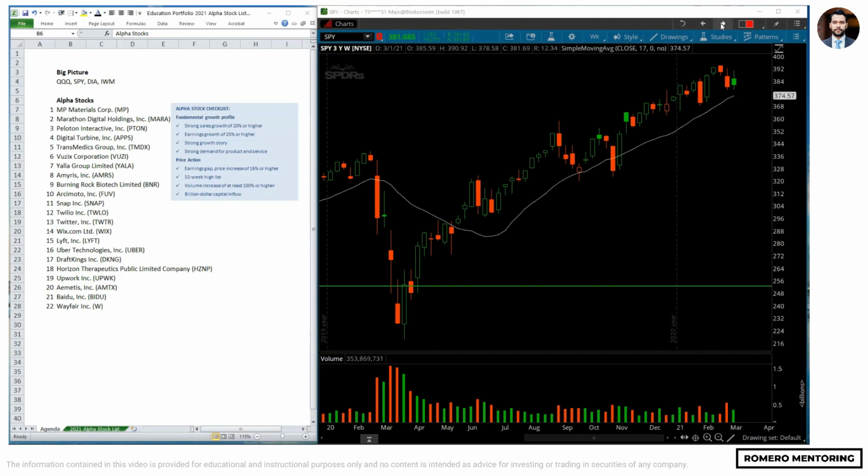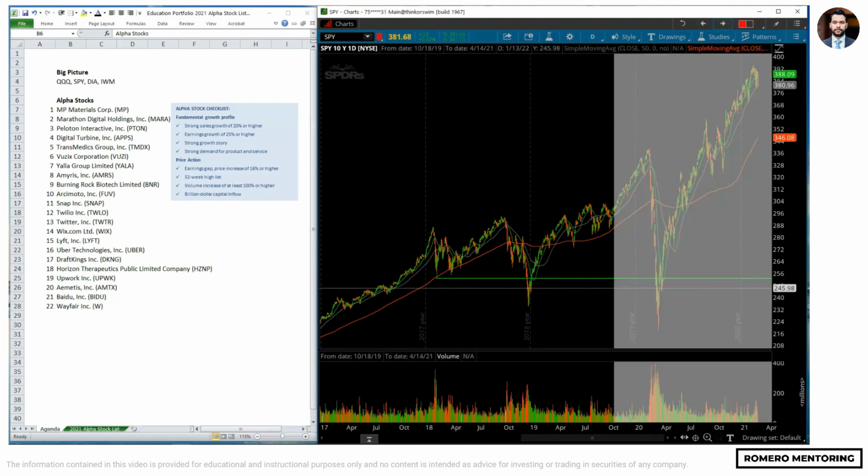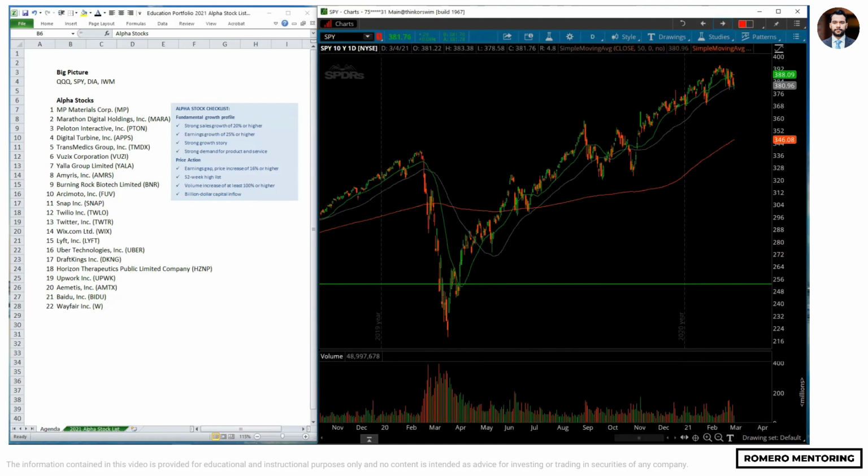Let's look at it on a daily time frame. It's very, very choppy. And as I mentioned in the previous weekly chart, see the gray line? This is the 50-day. Notice how it's respecting the 50-day and slightly bouncing from it. So are we going to bounce from it again? That could be case number one.